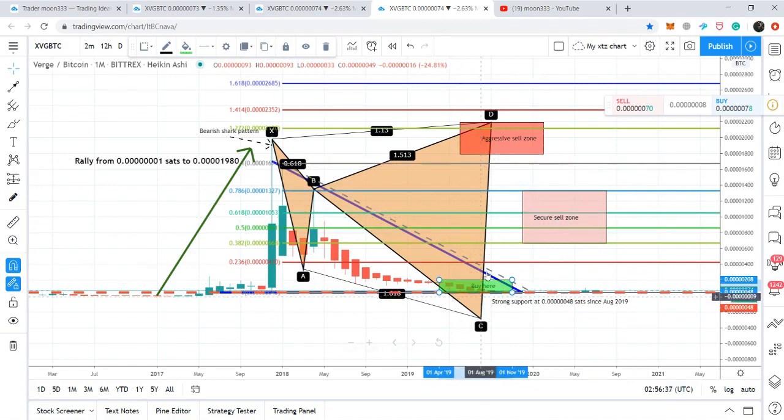And if the price action completes this final leg of this bullish shark pattern, then it can move up to 4400%. And that is not impossible for the price line, as we have already seen when the price action of Bitcoin moved up and started the strongest bullish rally ever in the history of Bitcoin. That was back in 2017. The XVG turned even more strongly bullish than Bitcoin.